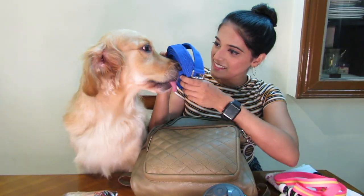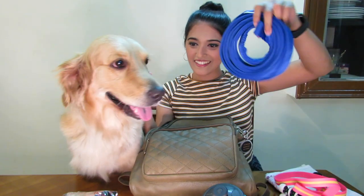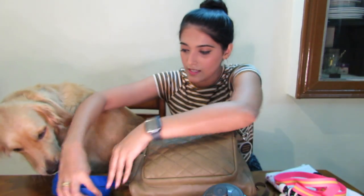What is this? Leash! Leash, Zara! So she loves playing around, and if we go to a beach or something, we would require a long leash. This is just for her safety, and Zara loves to be off leash, so we don't actually need this, but in case she's not comfortable, we can lend it to others also if they need it. So we carry a long leash with us.